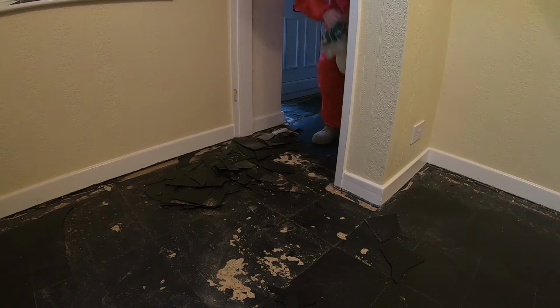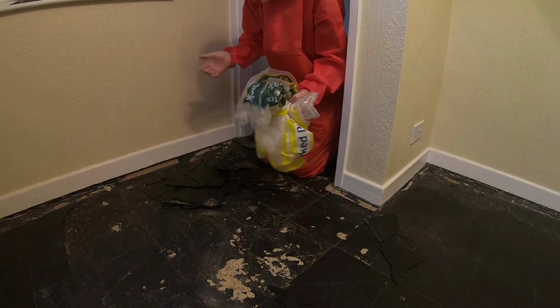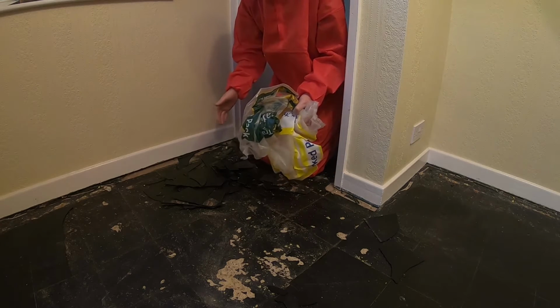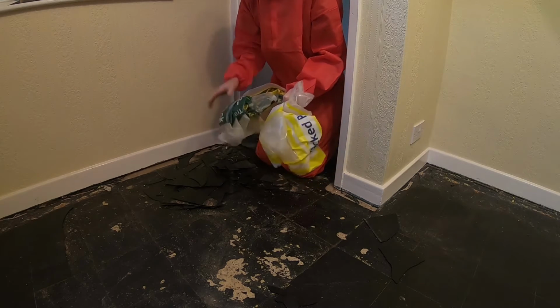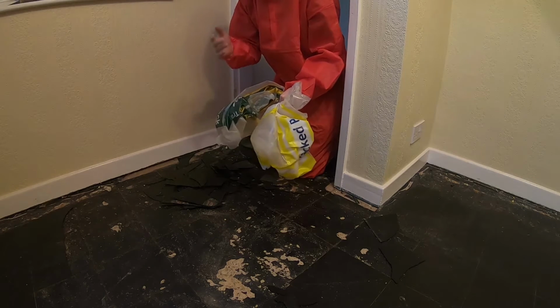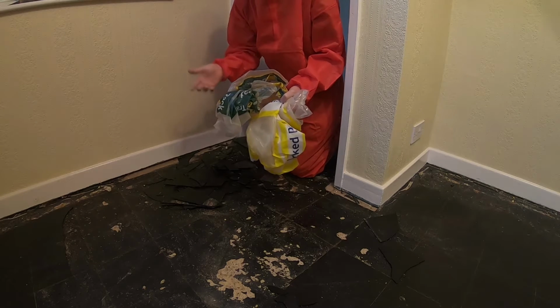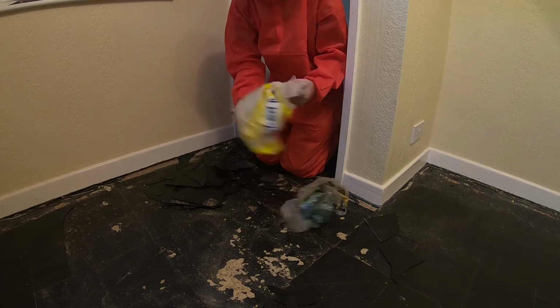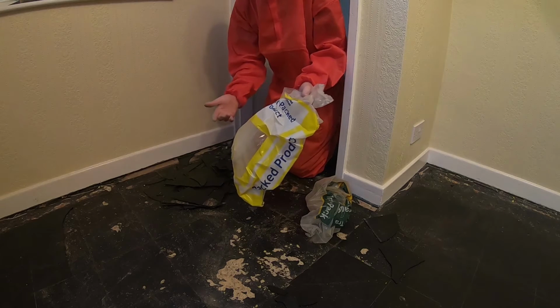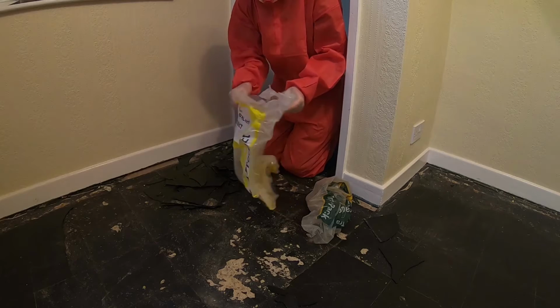Right, so now I'm going to show you what to do when you've got quite a bit up. You need to dispose of it properly, and the process of doing that is to double bag it in a thick polythene. I'm just going to use what you get sand in and stuff. It is quite thick. For this it's alright.